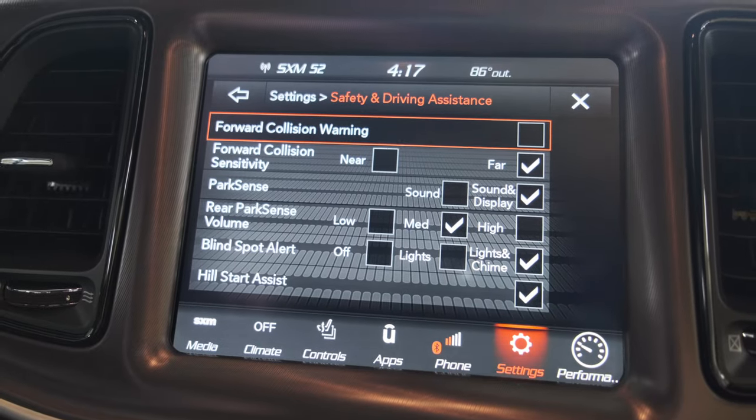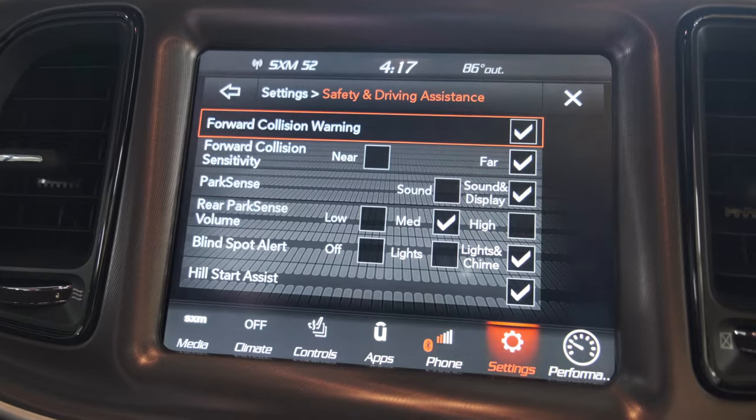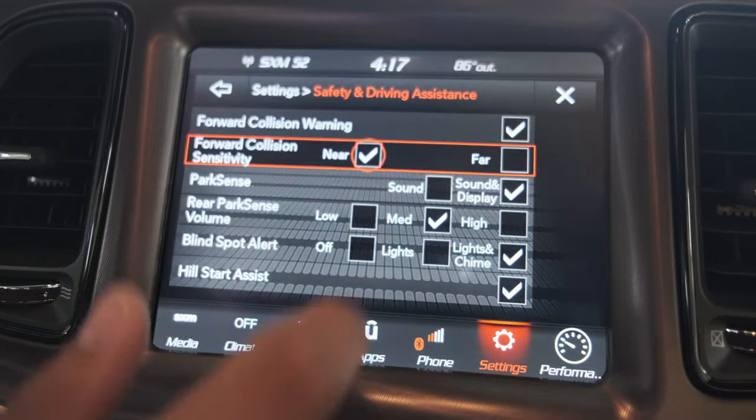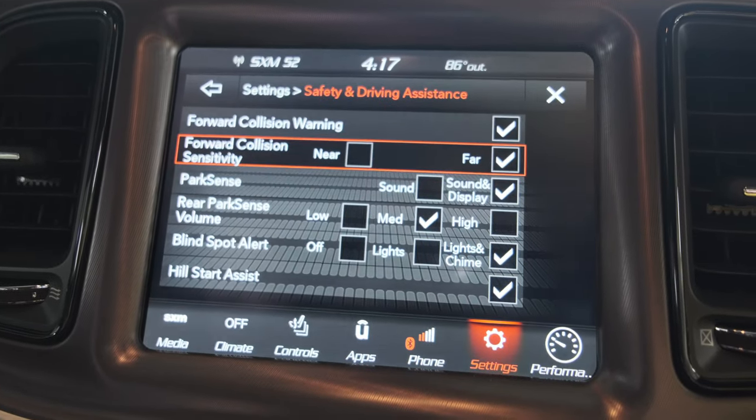I find the collision warning fairly useless. It rarely activates, and similar systems from other brands are much more sensitive and accurate. Here, if you adjust the sensitivity between near or far, it really doesn't make a difference and it barely ever activates.